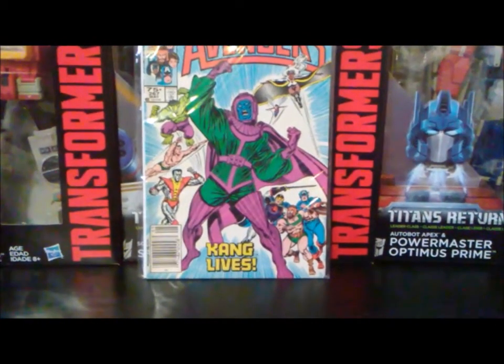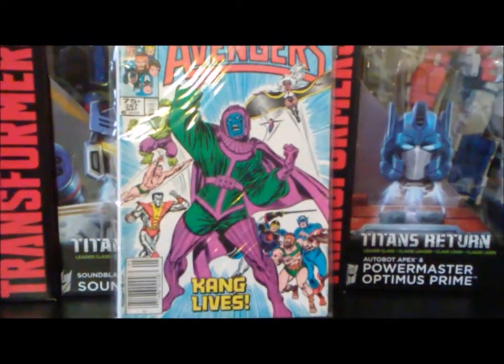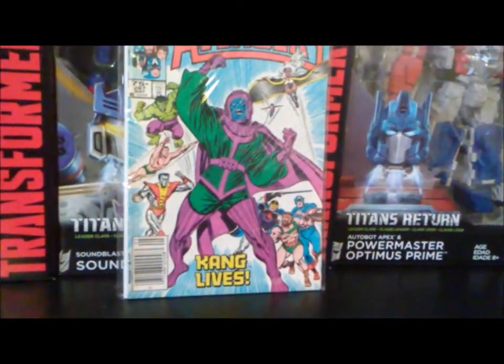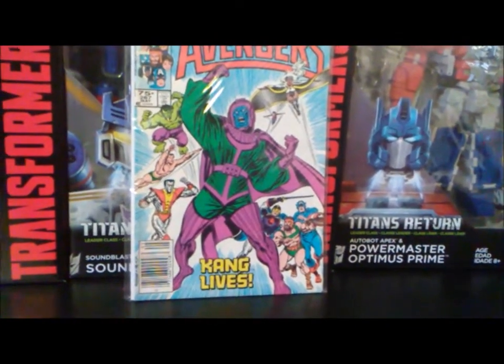So this is an Avengers book that I picked up. Number 267, 1986. Wow. Tell me that's not an old one. I'm trying to get the glare off of it. But yeah, this comic book is beautiful to be so old.